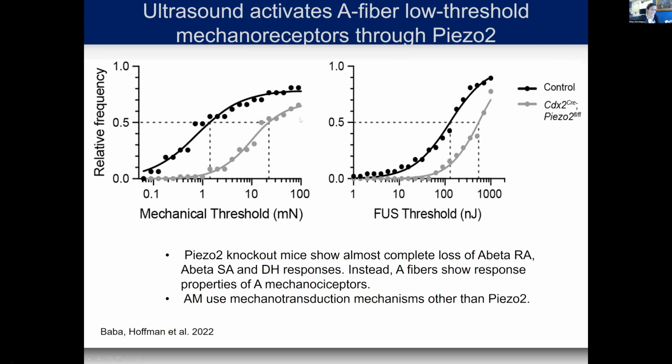And we also did a mechanical actuator comparison versus focused ultrasound, and it was very similar. And obviously, as expected, the focused ultrasound has a mechanical component, and the nerve has a mechanical component, and piezo2 is obviously a mechanosensation channel. And so all that was checked as a mechanotransduction mechanism.